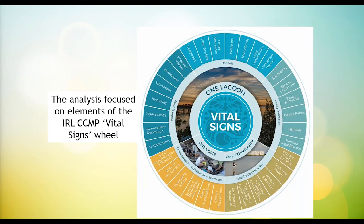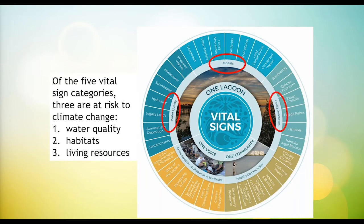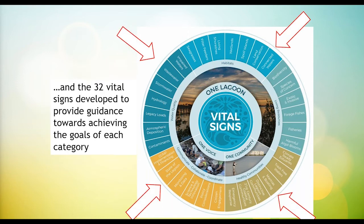So the 3 that were at risk to climate change, of significance anyway: water quality, habitats, and living resources. 3 of the 5 where they had objectives that they were striving to achieve that could be compromised, which I'll explain. Behind each of those are these vital signs, and there are 32.